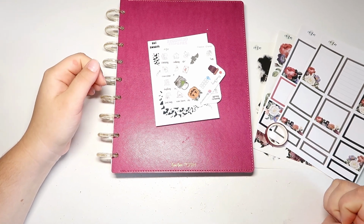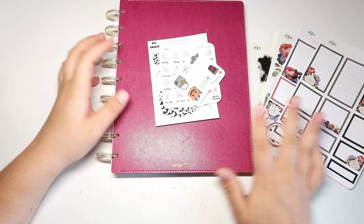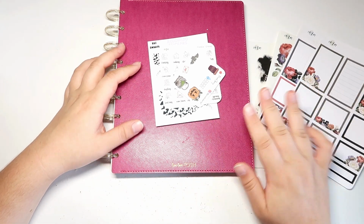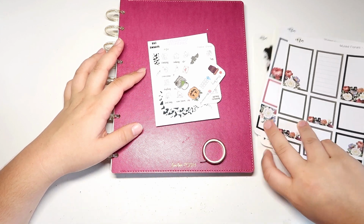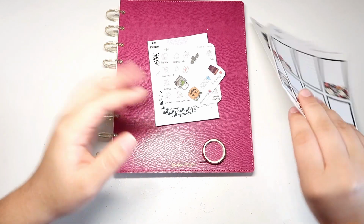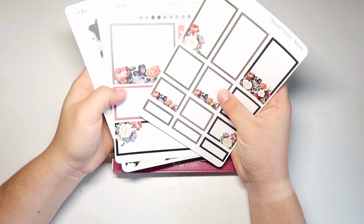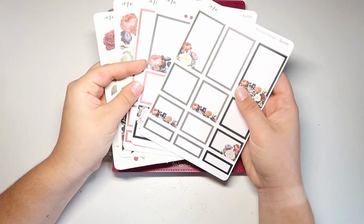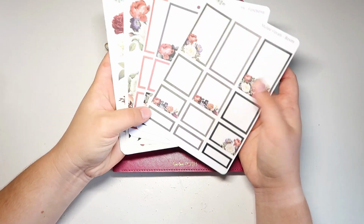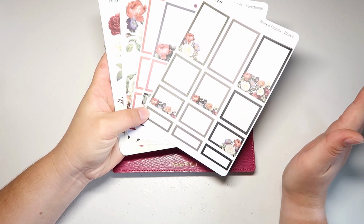In today's video, we are going to be planning for October 16th through the 22nd in my catch-all planner using a couple of different items, but the kit that we're going to be using is by TheCosmicStudio. Originally she was known as MahaNoorStudio, but she changed her handle and now it is TheCosmicStudio, and I thought this kit would be good to use for the spooky season.